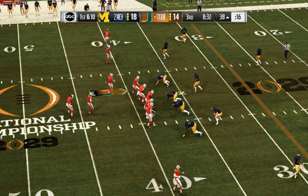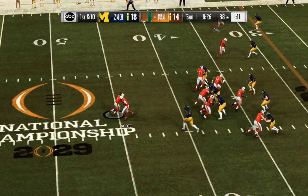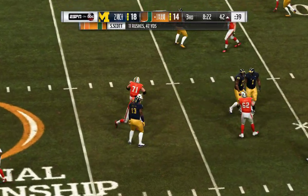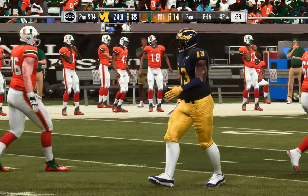Here we go now. Green 30. Now Drake. And this one's going to go the wrong way. Losing yardage back at the 42. It's a loss of 4 there, bringing up 2nd down.